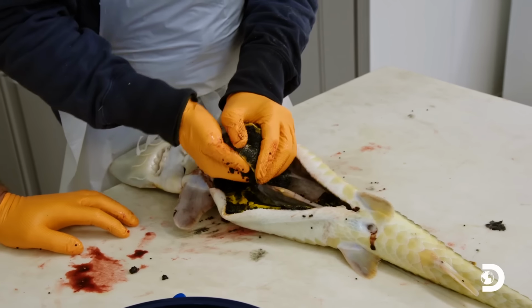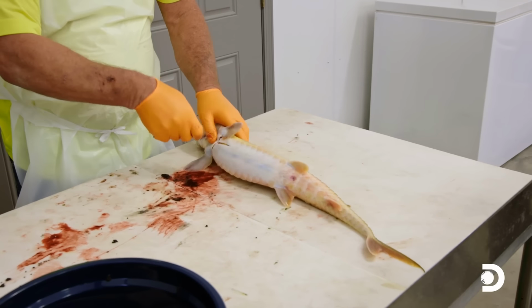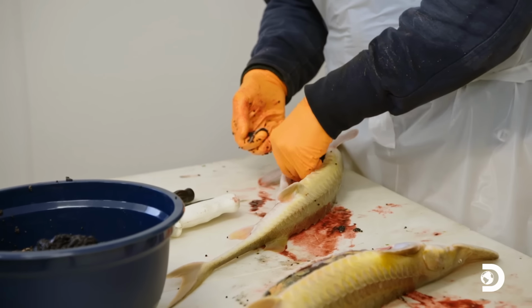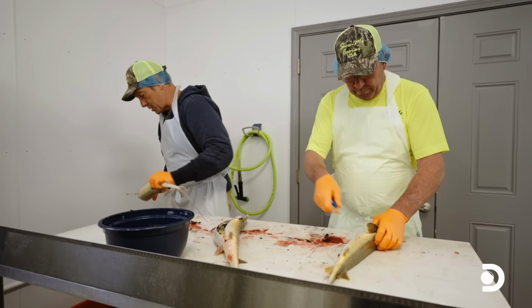It's not just about the eggs. How much is that right there? 60, 70 bucks. You know, part of the reason I'm still doing this crazy show is because I do think it's important people understand where their food comes from. I'll bet you a lot of people would be surprised to know that caviar comes out of Mississippi.